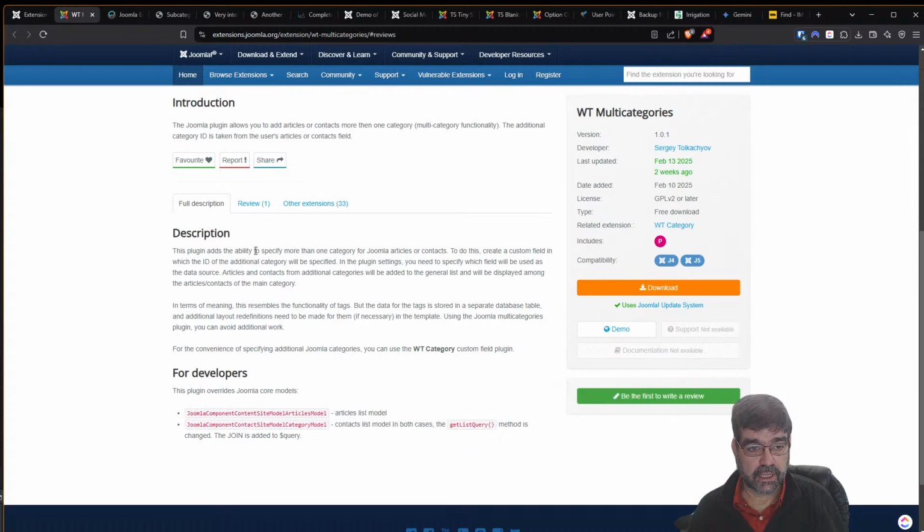it here. This Joomla plugin adds the ability to specify more than one category for Joomla articles or contacts. To do this, create a custom field in which the ID of the additional category will be specified in the plugin settings. You need to specify which field will be used as the data source. Articles and contacts from additional categories will be added to the general list and will be displayed among the article contacts of the main category. In terms of meaning, this resembles the functionality of tags, but the data for the tags is stored in a separate database table. And additional layout redefinitions need to be made for them if necessary in the template.